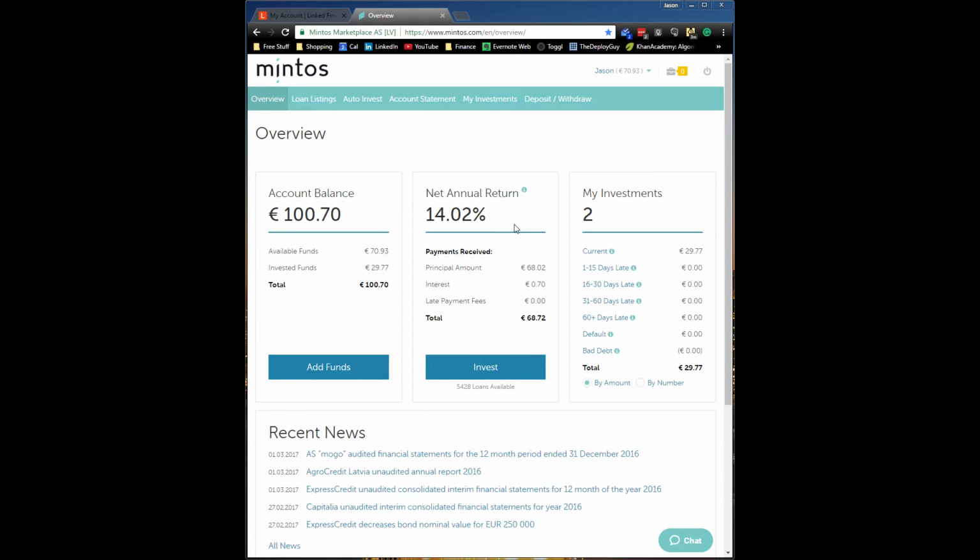So how does it work? The person that's looking for money will apply for a loan. The loan originator, which is the companies that work with Mintos, evaluate the application. They set the interest rate, and they lend money from their side. They lend a certain percentage of their money. The loans are then listed on a marketplace where investors can pick and choose what loans they want to invest in. If your loan is accepted, you will start receiving monthly principal and interest payments.